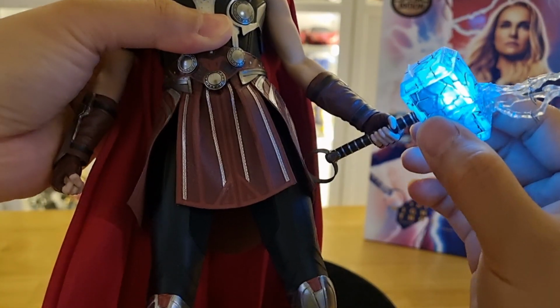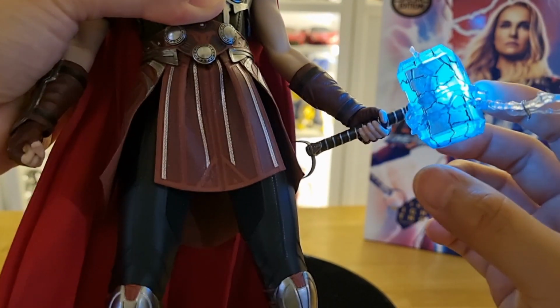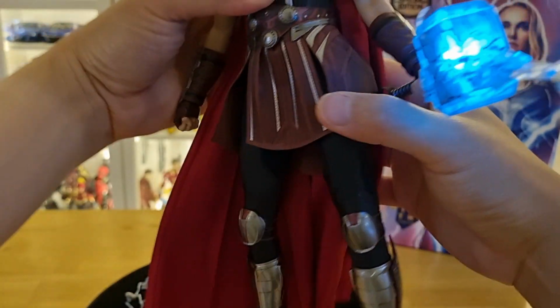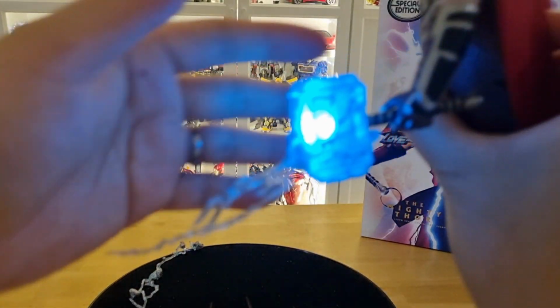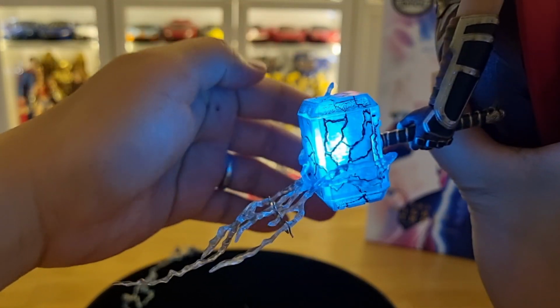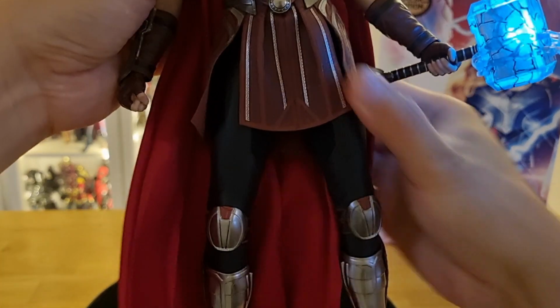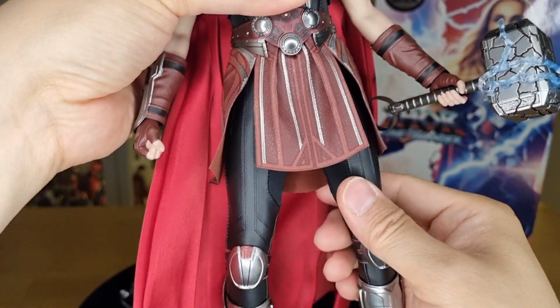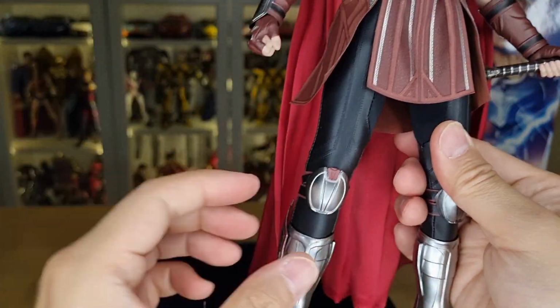Okay, so now I just twist the hammer, and that's how you get the light up effect. It's very bright, I have to say, and it's very nice, and you can see all this effect here is really nicely done. So yeah, let me turn it back on. So here we are. As a summary, what do I think of these figures?